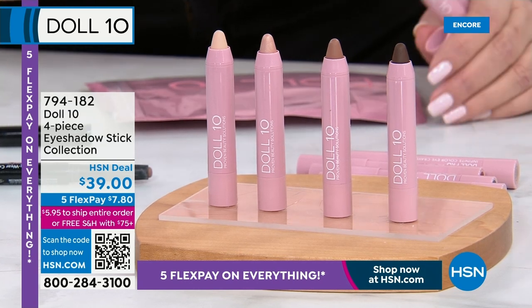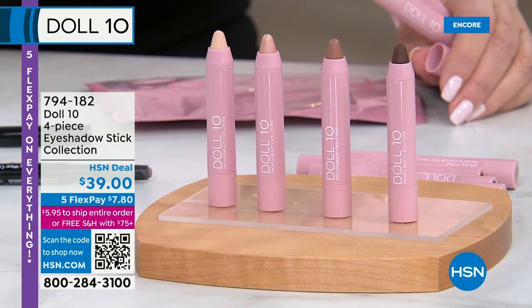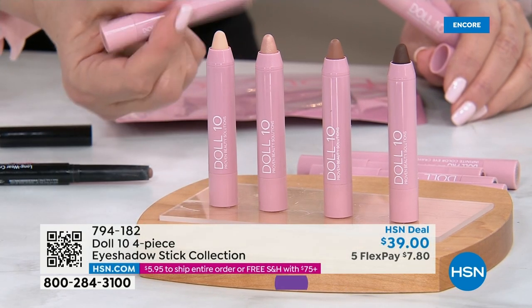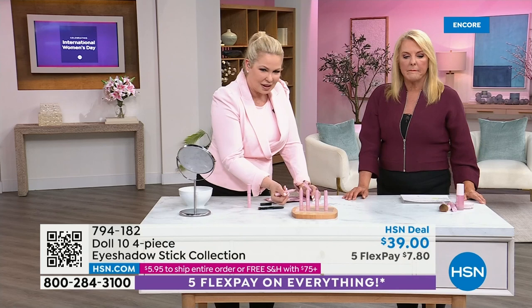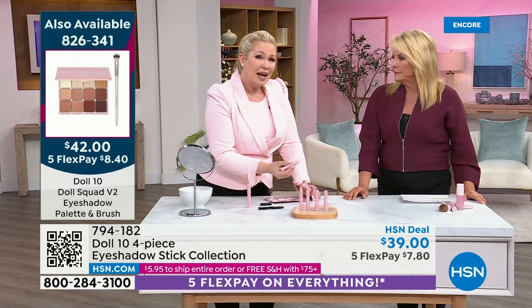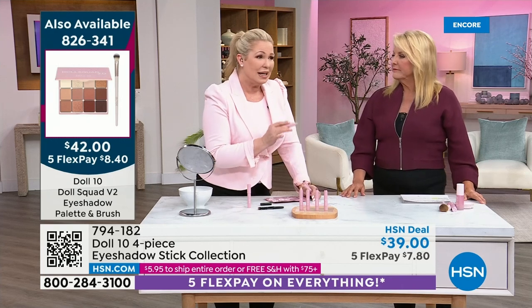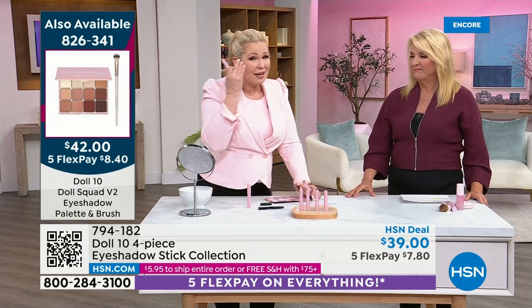I just think of how a little kid holds a crayon, right? They use big crayons. They don't get little tiny ones. It's not going to roll around in your hand. You just grab it and put it exactly where you want. It's called stick and stay. And again, there's no talc. It has beautiful ingredients: hyaluronic, green tea, vitamins, all of those great things that take care of that.